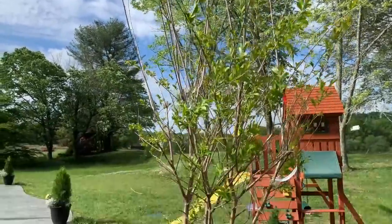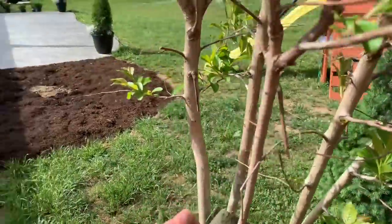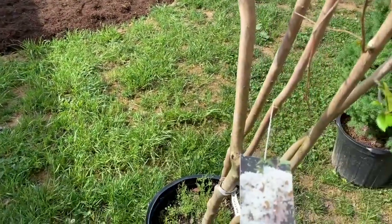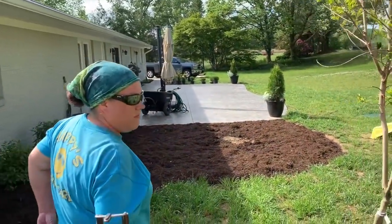It's the white crepe myrtle that we found, and not just crepe myrtle, right? Yes, that we're planting right where that bare spot is. And then we're going to plant the rest of them plants down there.